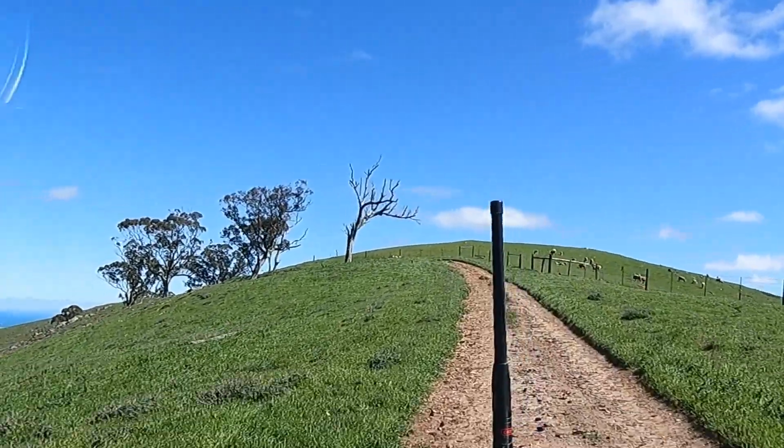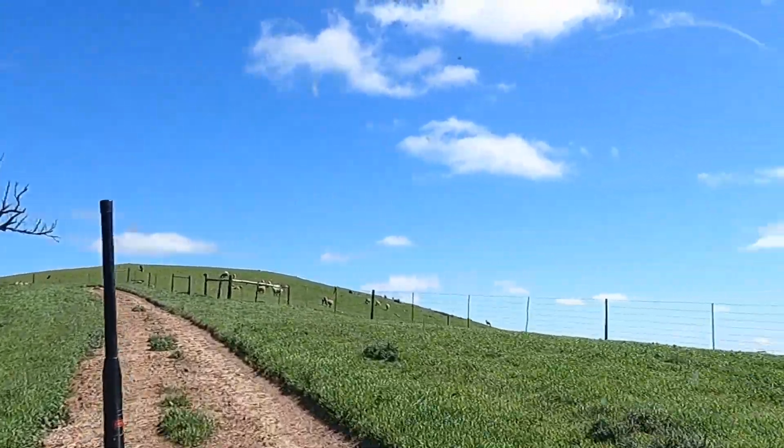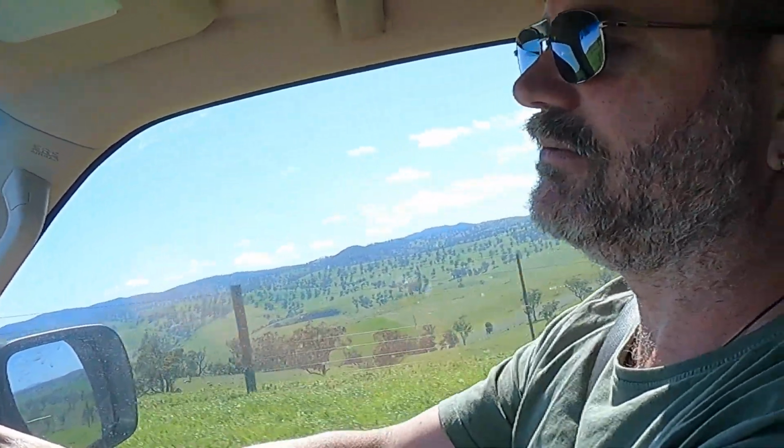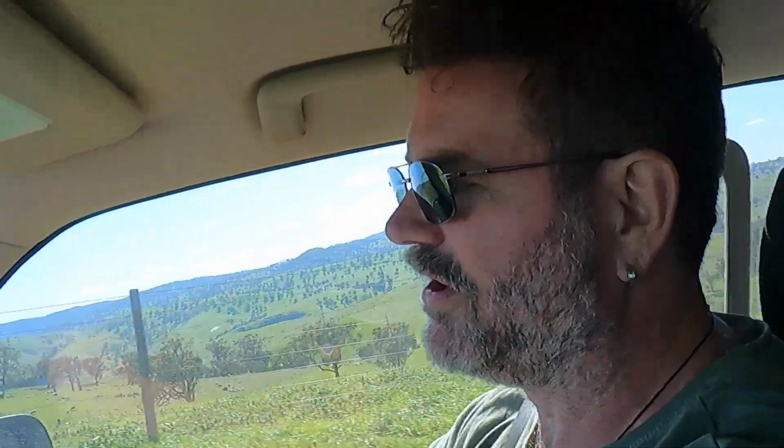It's important to note that if you intend to do the Bridle Track, it is a dry weather road only. Coming through here in the wet is not a good idea, and is certainly strongly advised against.